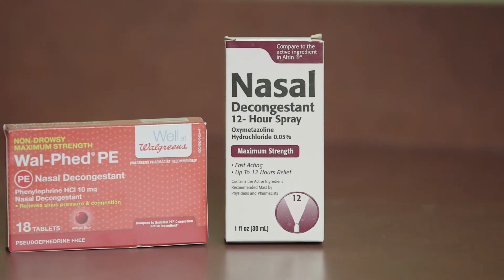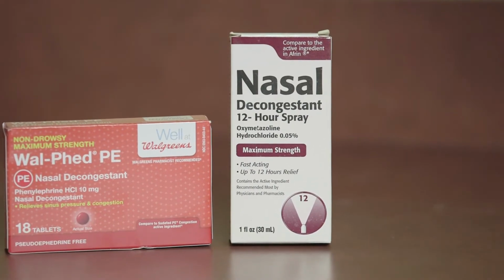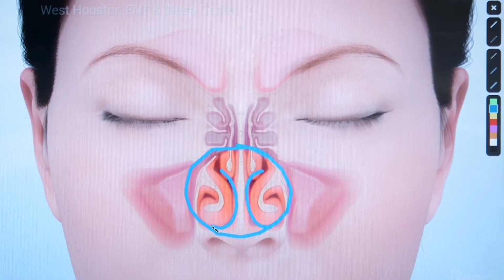There's two types of decongestants in general that you can use to help improve the airflow through your nose. Topical decongestants like Afrin or Neosynephrine or Vicks Vapor Rub, and then oral decongestants like Sudafed. If you have heart troubles or if you have blood pressure issues, you shouldn't be using decongestants. If not, they're great to use on a temporary basis to help improve the amount of space inside your nose so that you can breathe better.